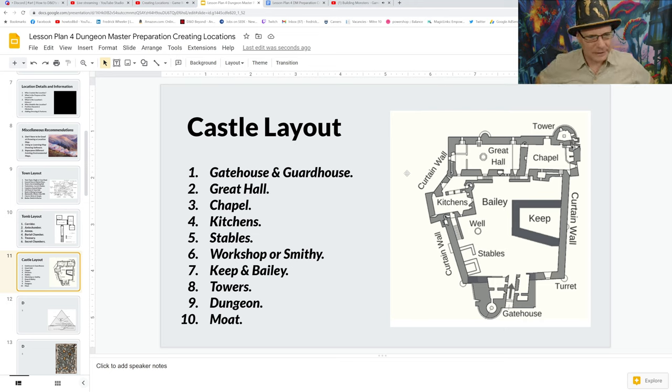Castle layout: gatehouse, guardhouse, the great hall, the chapel, kitchen, stables, workshop, smithy, keep and bailey, towers, dungeon and moat. So we covered a lot of information when we were talking about castles with this one.